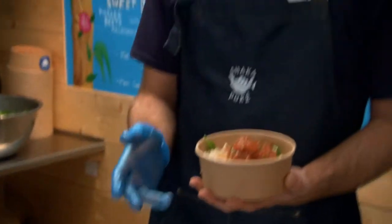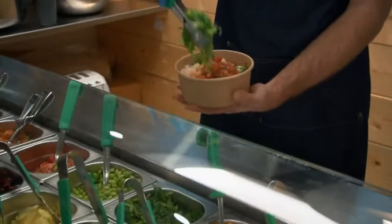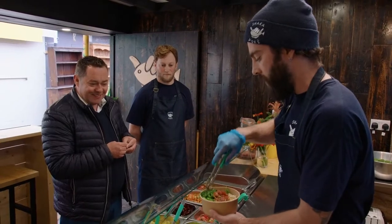And then we have all the toppings down here. So talk to me about the different toppings. Really highly recommend the seaweed. It's like a Japanese seaweed salad. And the name of it? Wakame. Is there something in that? Yeah, sesame oil as well, and sesame seeds.